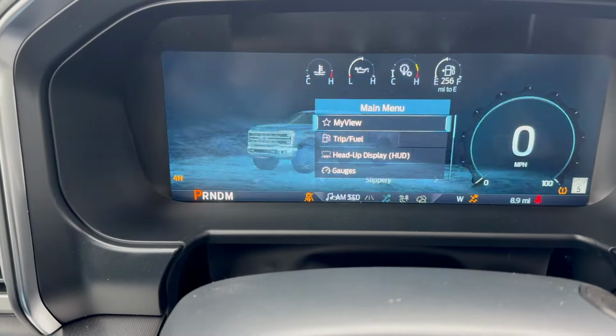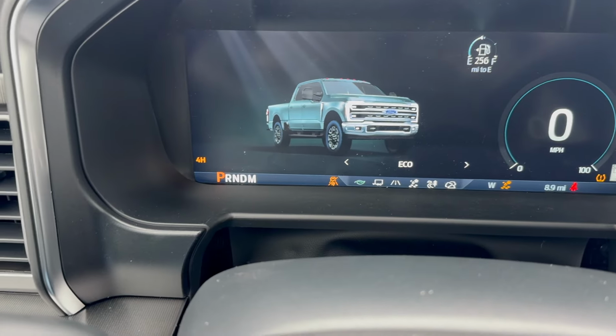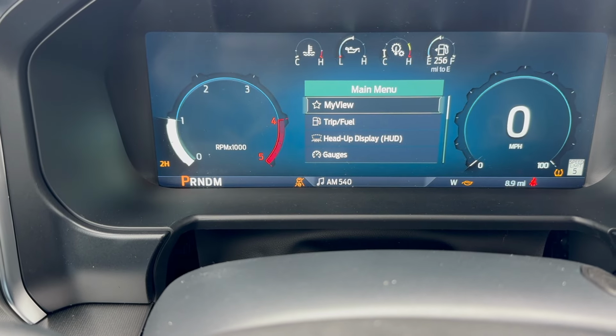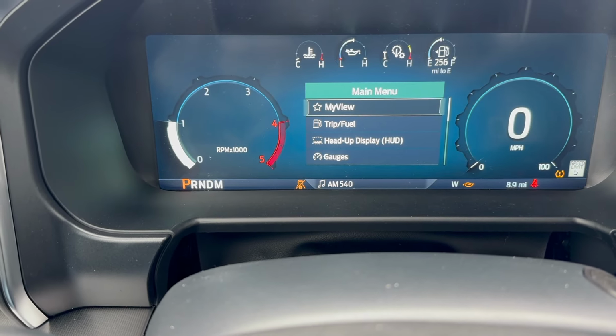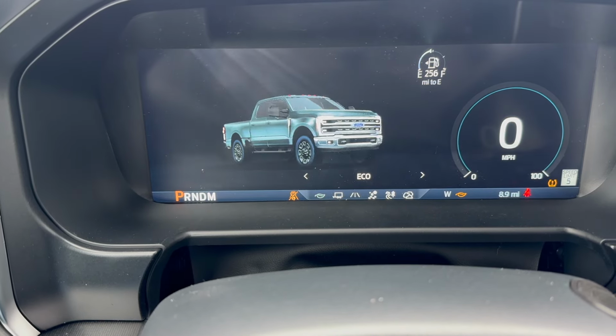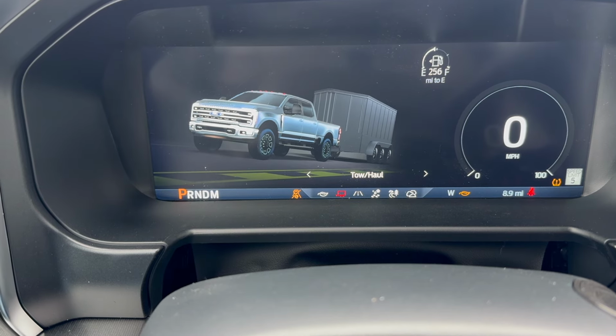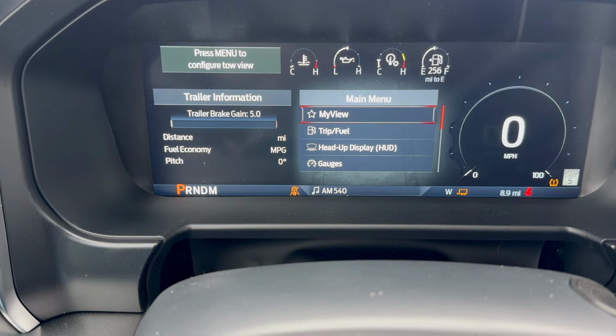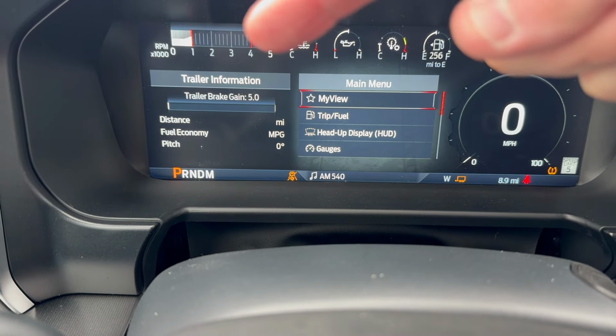All right, now let's go into drive modes. I'm gonna just start with Eco so you can kind of see. Typically with the Eco mode, it just kind of delays the throttle inputs and, as you would expect, focuses on fuel economy. Now the next one is your tow mode, which kind of sets your transmission and some of your different parameters a little stiffer. This menu right over here, see how you can customize it?